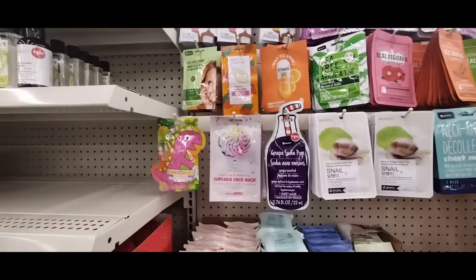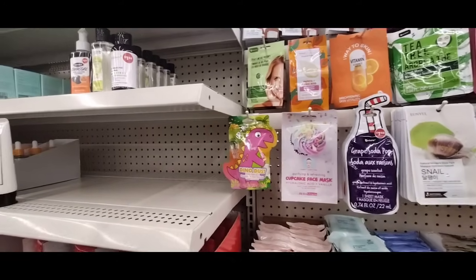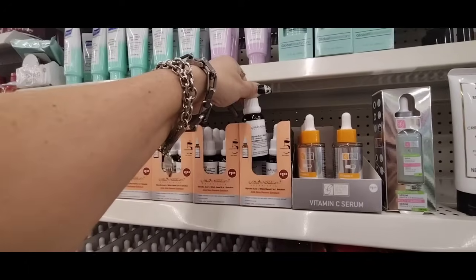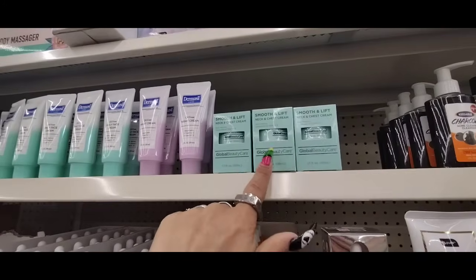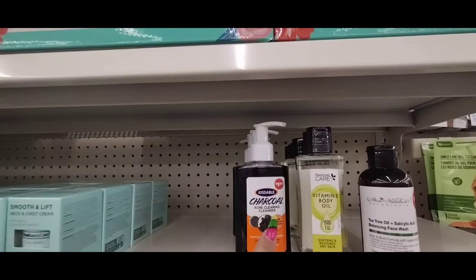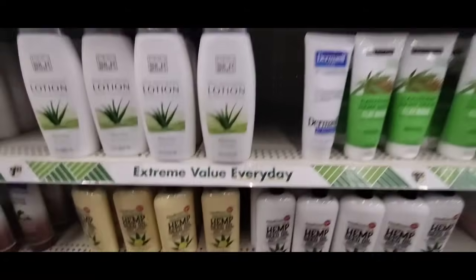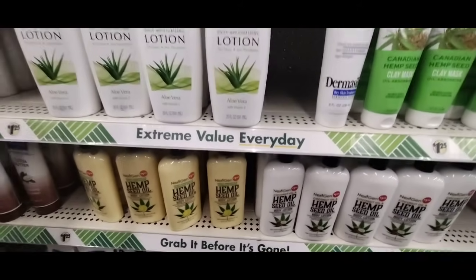Grape soda. Not bad, not bad, not bad at all, you guys. And look, more of the vitamin C serum. Skin renewal drops. Smooth and lift neck and chest cream by Global Beauty. The Kissable charcoal. The body oil. And we also have the hemp seed oil body lotion and pineapple and coconut.